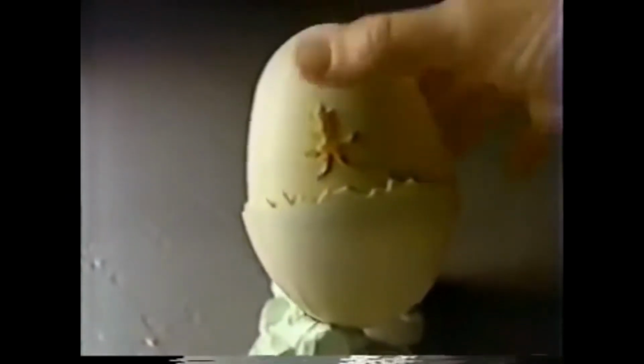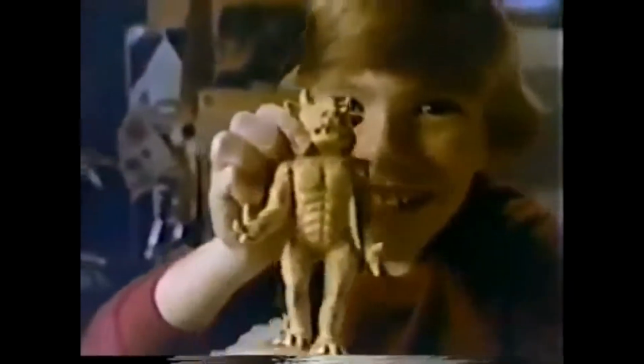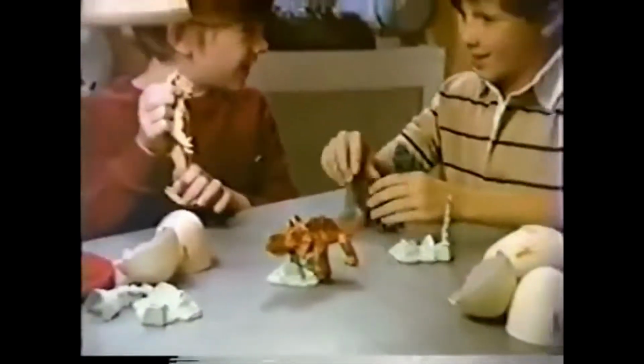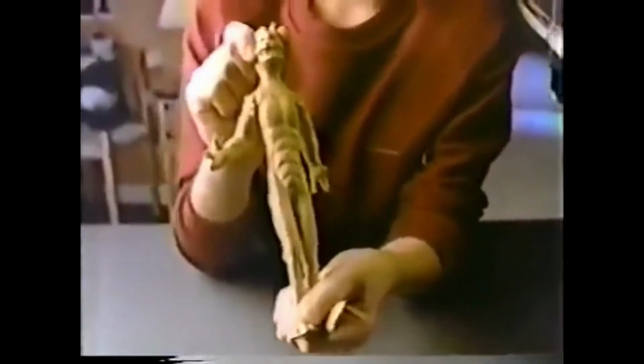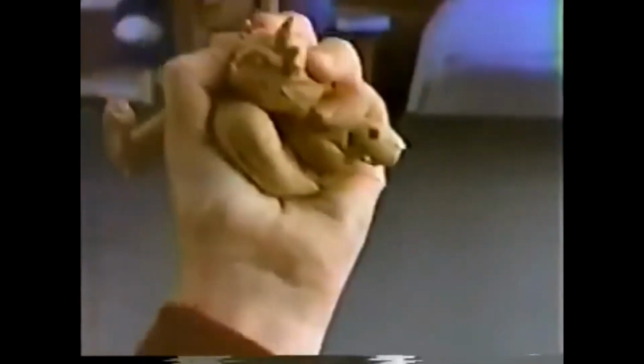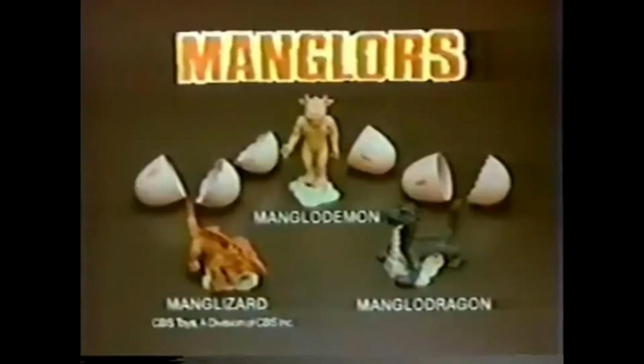Throughout time, people have asked, which came first, the chicken or the egg? Maybe it was a Manglore, like Manglore Demon. You can pretend to hatch Manglore Dragon and Manglizard, too, each sold separately in a make-believe egg. You can stretch them, squash them, take them apart. They'll return almost like new to their original forms. So if you want to hatch up some fun, you can crack open a Manglore. The Manglores, Manglore Demon, Manglore Dragon, and Manglizard, each sold separately from Ideal.